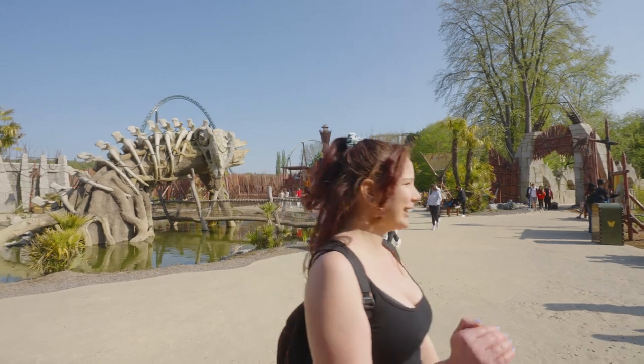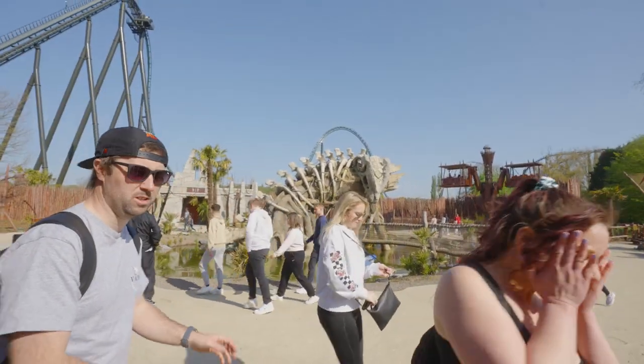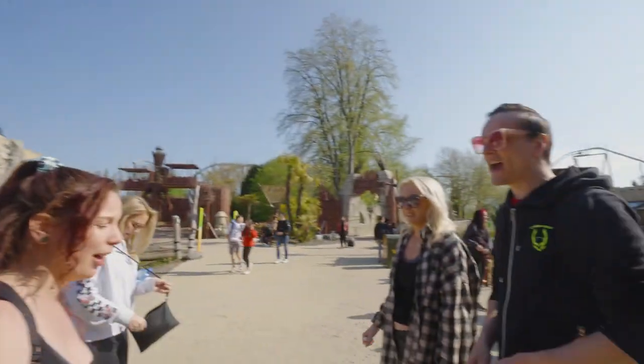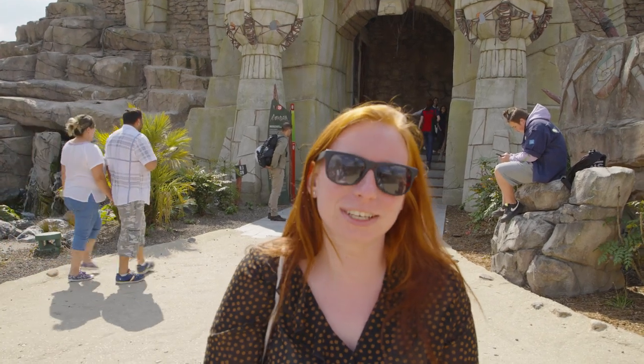You properly need to do ejector. You need to do back row. Back row airtime, yes. I've never done anything like that before. It's indescribable. Even on the little ones, you're like, woo! Oh, wow. Amazing. Really nice, but I don't know how to describe it. It's not like anything else, is it? Nothing else, no.